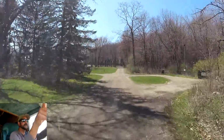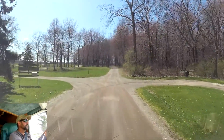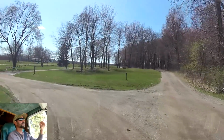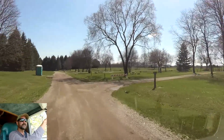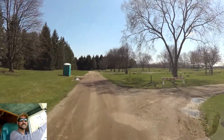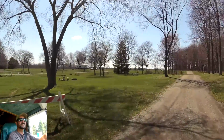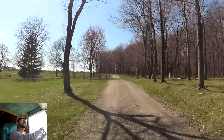They do, like I said, off to the right here have the RV dump, big trash dumpster. No actual bathrooms. There are two sets of porta potties on each side of the campground. I think if you count them up, there's a total of like 25 spots. Looks like another travel trailer pulled in since I left. I got my nice little spot in the trees here. Perfect.